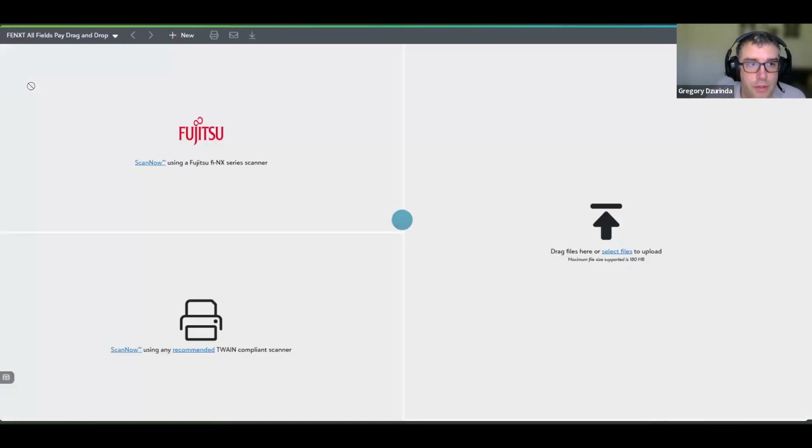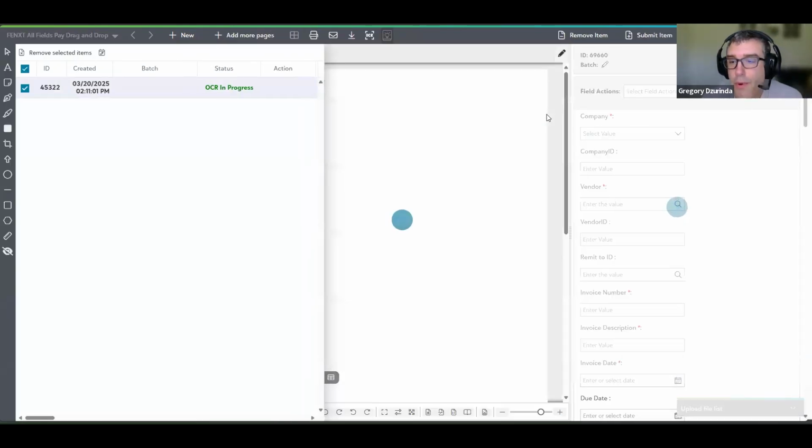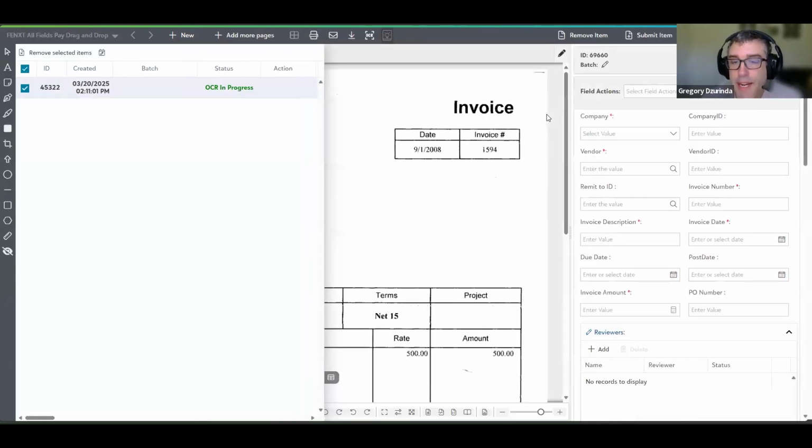I'm going to go ahead and click new to add some new items in here. Now we can manually add new items in here, like dragging and dropping them in, or scan some items in with a scanner. We can also monitor that email box that you may already have where all of your vendors are sending in those invoices. I'm just going to drag and drop an invoice in here, and you can drag and drop as many as you'd like. As soon as we do that, we're going to process OCR on this invoice, try to pick out who's the vendor, what's the invoice number, the invoice amount, the date, those sorts of things.